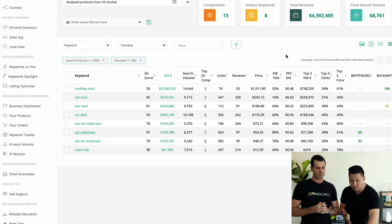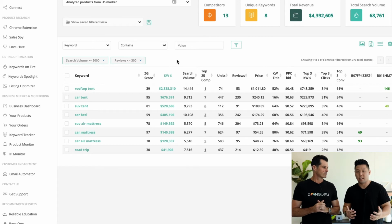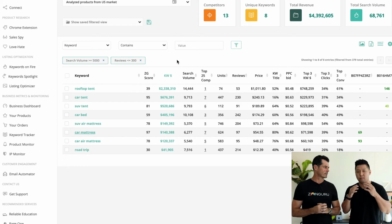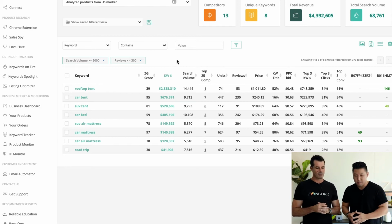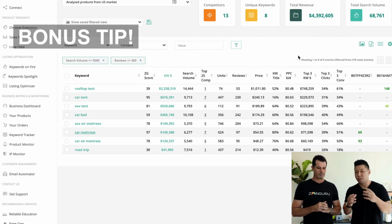So for example, if the top 3 keyword revenue numbers relative to the overall numbers are very skewed and very top heavy, it just might mean that the top 3 are really dominating that keyword space, right? That might make it much harder to get into. Exactly. So for example, if you're competing against Kleenex and you're trying to sell tissue paper, most likely you're going to lose, right? Absolutely. So that's how I look at this number right here. Especially when you're looking at the top 3 clicks and the top 3 conversion, it shows you how deep that product category would be.